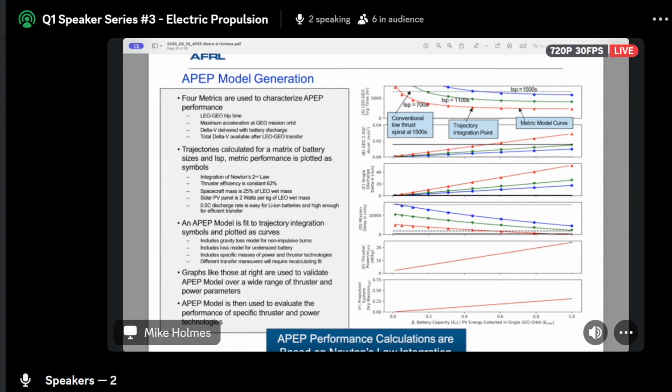Hall thrusters are also nice because they're throttleable. So you can crank up the mass flow rate, the ISP goes down, but you get a better thrust to power. So you can see the green curve. You can drop the trip time down considerably by operating at a lower specific impulse. So in combination with the battery doing the Hohmann transfer, this is how much you can reduce the trip time.